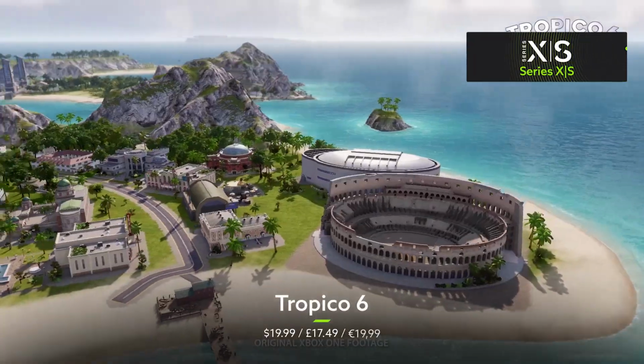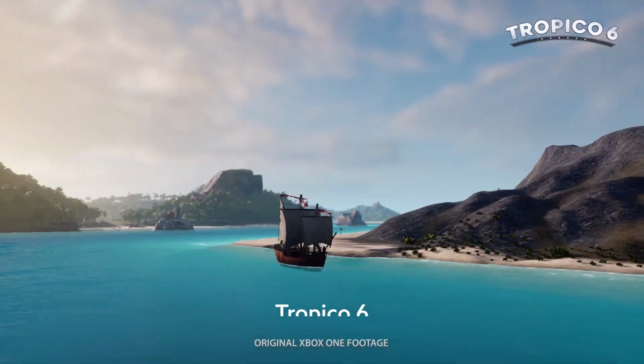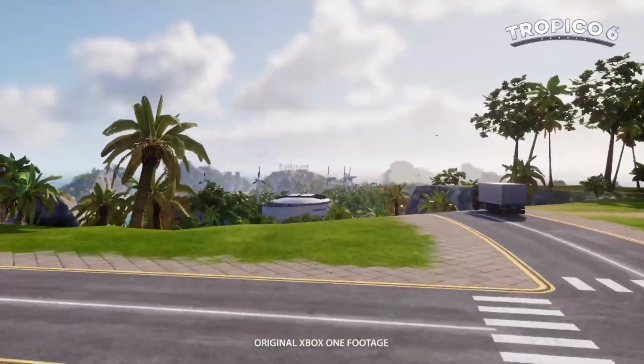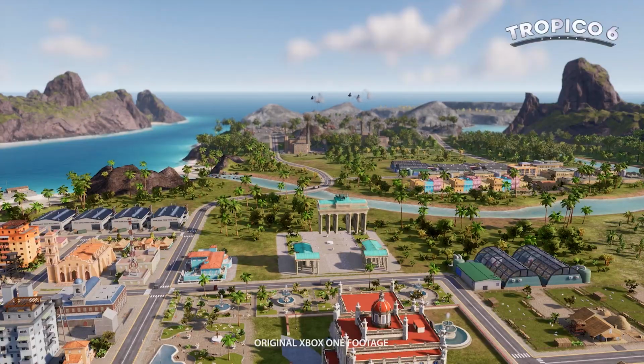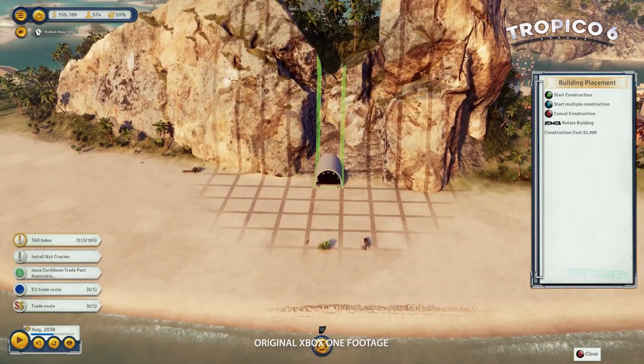Tropico 6 gives you the chance to become the leader of your very own island nation. Although these days, perhaps that's not so much of an achievement as it used to be. As you gaze out from Tropico's sunny shores, you'll need to make some smart decisions if you want to keep your country's future as bright as its weather.